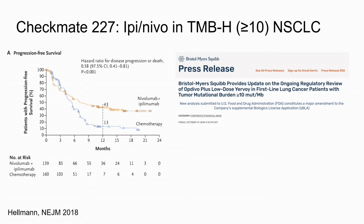But then about 6 months later, there was a press release by BMS indicating that an updated survival analysis actually had a material change and that it lost significance in this subgroup, and ultimately the supplemental BLA was withdrawn. So the application for approval from Checkmate 227 based on this TMB cutoff was ultimately withdrawn and is, to my knowledge, not currently under regulatory consideration.